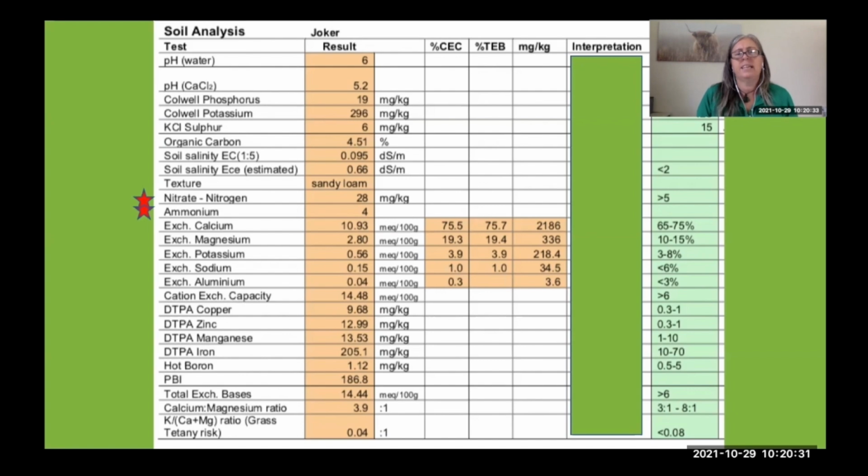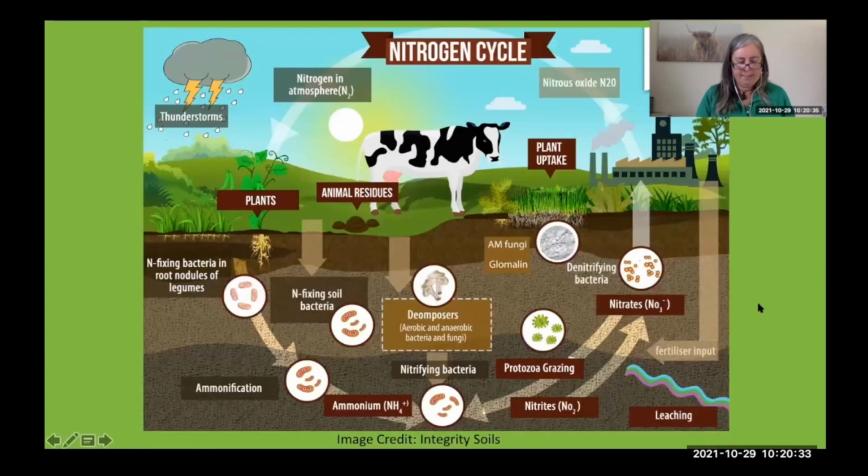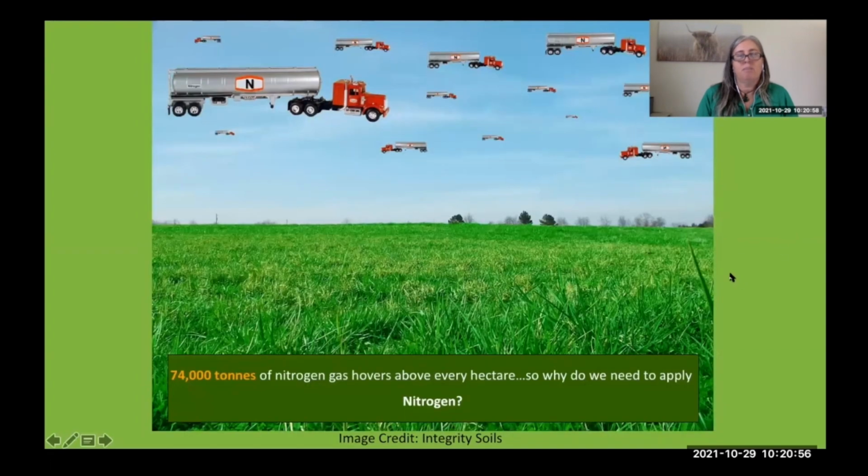The reason I link it to air is because nitrogen is basically a biological cycle in nature. There are animal residues and different things that come into the system, but it is a biological system, okay? And it's generally low when we've got those things out of whack. And that's why I look at the biology when I see it. But also, we've got all this nitrogen above us in the air, 74,000 tonnes of nitrogen above every hectare. And we're applying it out of a bag because we've lost the air in our soil and we've lost the biology in the soil that fixes the nitrogen out of the air.